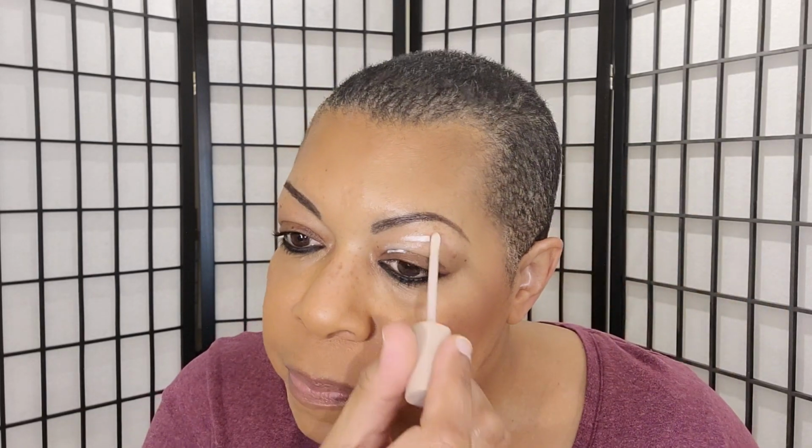Not sure about lower lash line yet, but everything is done. So hopefully not a lot of fallout, which I don't think. I am digging my face, y'all. I am digging my face. We're going to do one eye on and one eye off unless I just babble a lot.